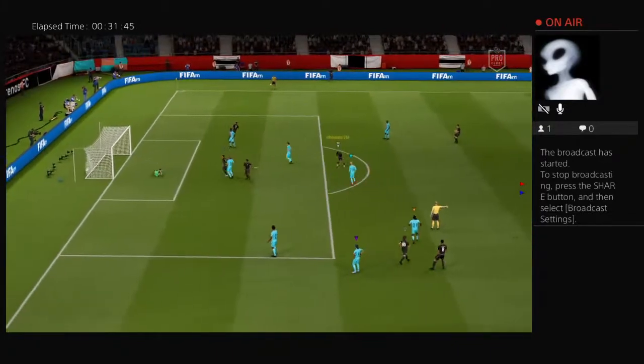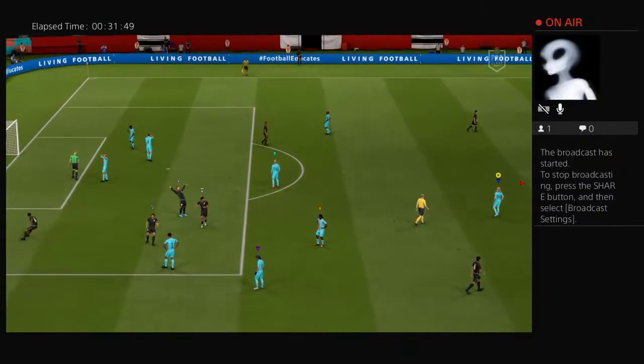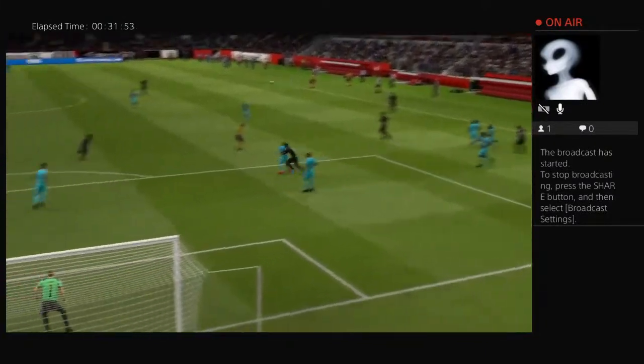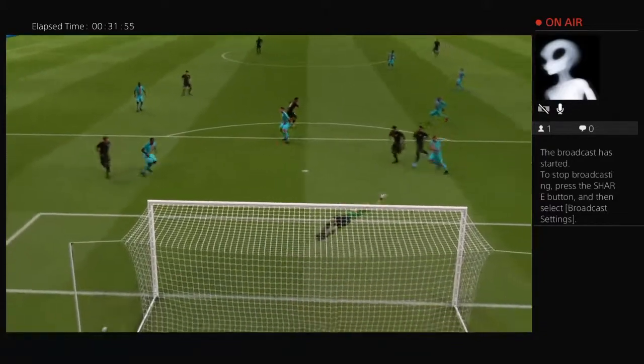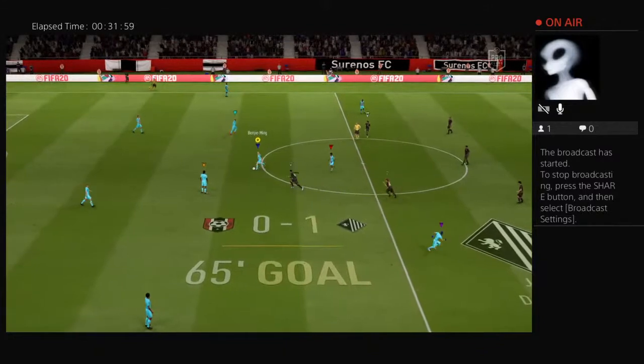John, yes. Wow. Oh my word! His technique is perfect. This might just be a contender for goal of the season. The move in mind, too. What a good cross! So, the first goal is 1-0.